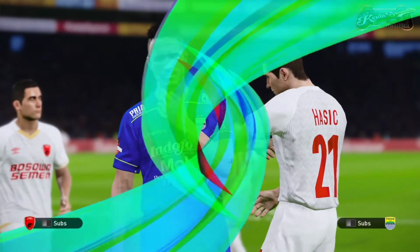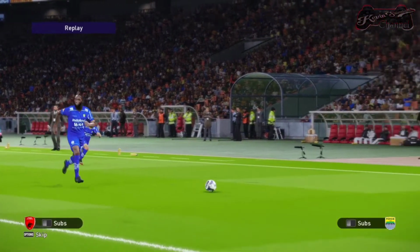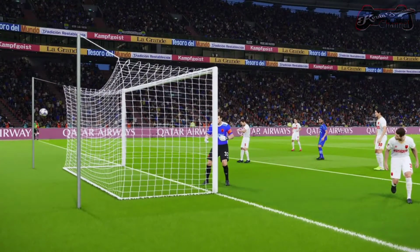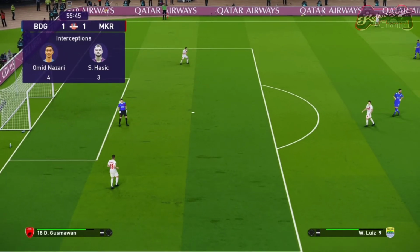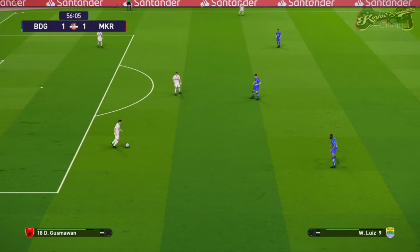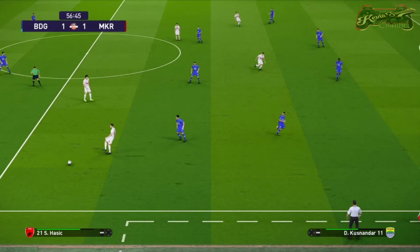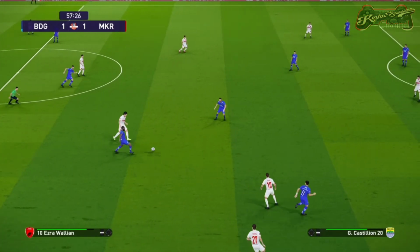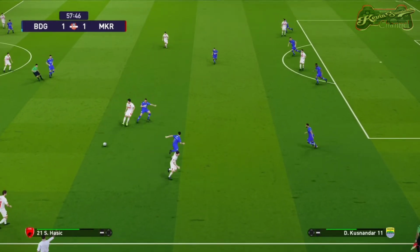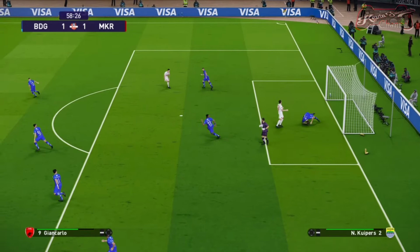Header! Oh, he couldn't get the direction he needed. No, that was a slick move, and there were several options in the box to pick out. Hoists it forward. Kim. The weighted pass. Goalkeeper's ball.